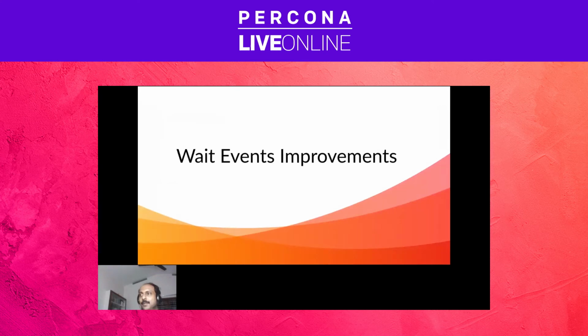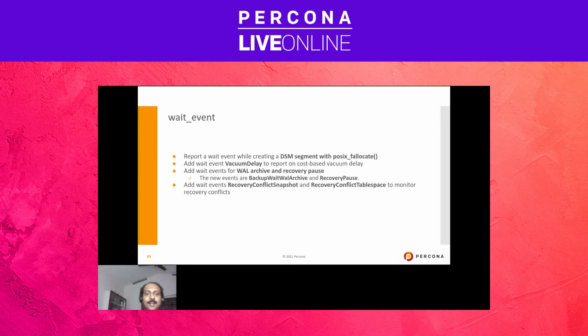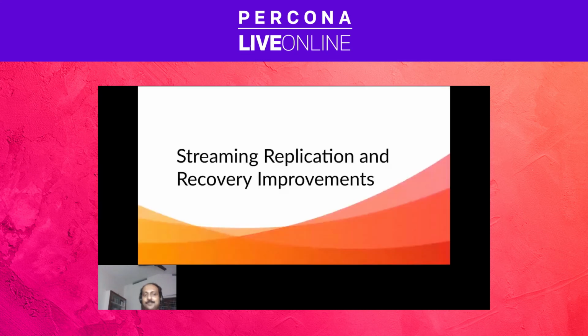And wait event improvements. We have a lot more wait events. Postgres wait events are something which I personally use regularly to assess the performance of Postgres, so where the time is spent. So now we have dynamic shared memory segment allocation wait events, and vacuum delay, and both WAL archives and recovery process also have a wait event associated. So they are backup wait, WAL archive, and recovery pause. And another is recovery conflict snapshot and recovery conflict tablespace. So we can understand where it is hanging or where it is slowing down. This is one of my favorite topics, monitoring wait events. I don't have time to go into details, but yeah.